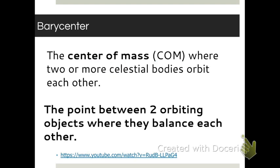But barycentric motion is simply the center of mass. So it's a point of balance between two objects. So think of two things that are orbiting one another. Hopefully you can think of at least two examples. The moon orbiting the Earth and the Earth orbiting the sun. The Earth is a lot larger than the moon. The point where they balance each other out is actually going to be closest to the Earth because the Earth is so much larger. So that would be the point of balance.